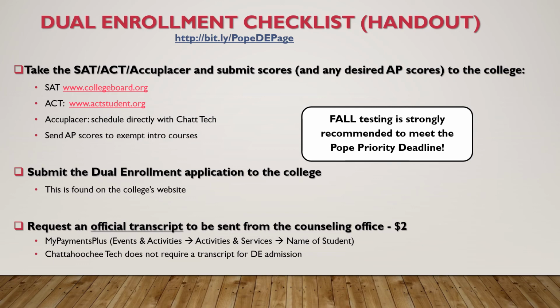They need to then make sure that they have submitted the dual enrollment application to the college. Every college has an application. It's just like applying to college. So they fill out the application to the college. They're sending SAT scores. Then they're going to need to send a transcript. These are all things that typical college applicants do: application, test scores, transcript. You have to have the counseling office send this. It has to be an official transcript.